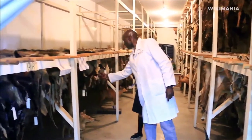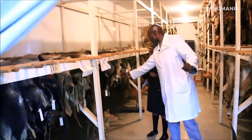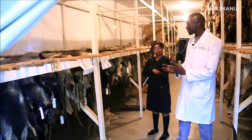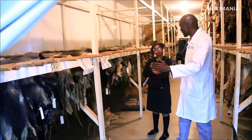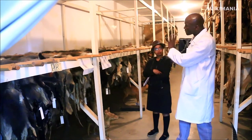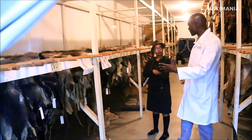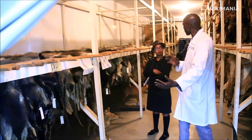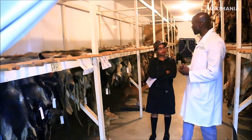Remember, each one of them has a number, and this number takes you to the data: where it was collected, when it was collected, whether it was a male or a female, what its weight was, what the tail length was, and so forth. So if we want to understand if the monkeys' tails are shortening or lengthening with time, then we are able to tell. We say from 1909 to 1920, they were longer in this area, but from this time envelope to that envelope, they're getting shorter. And then now they started elongating again. So each collection has a unique way of answering our questions.